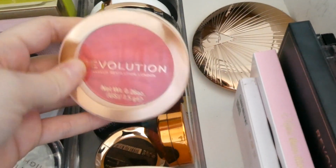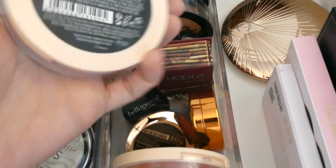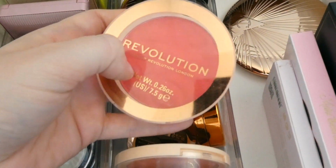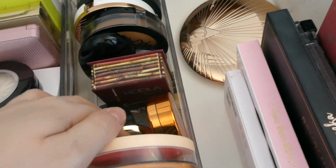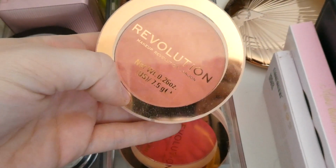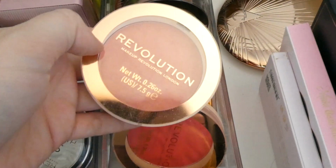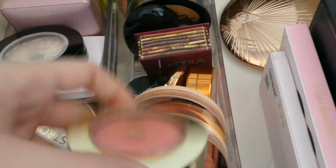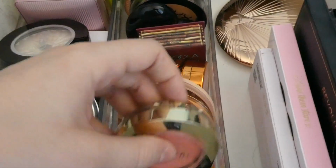Then I have this blush from Revolution. It's from the Blusher Reloaded and it's in the shade Coral Dream. It's beautiful, but as you can see, it's very, very dark. So I literally only ever use this when I'm tanned, but I do love it for when I am tanned. So this one is staying. Then I have this one, which is Peach Bliss. Honestly, a fave. It's beautiful. So this one can stay. I don't feel like I need to talk about this too much. Milani Luminoso, it can stay.